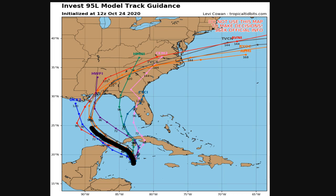It really just depends, and then kind of turn like Sally did, for example. Sally was going through here. It was kind of going straight for Louisiana, and then it did a turn like that. It's going to be like a sharp turn that we typically see. We also saw that with Laura. Obviously, Laura was heading for the areas of Texas, and then it's the sharp turn into Cameron. That's really just the typical thing we're going to be seeing.